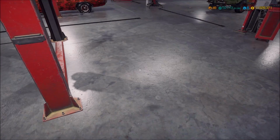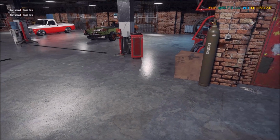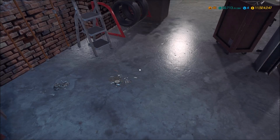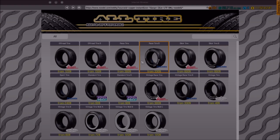Actually, I need to know what size tires I need here. 315/40/18. Ooh. 315/40. Alright. Good enough for me. Mount them up. Alright, so how are we looking here? Not too shabby. We need a couple of drums. Kind of figured as much.